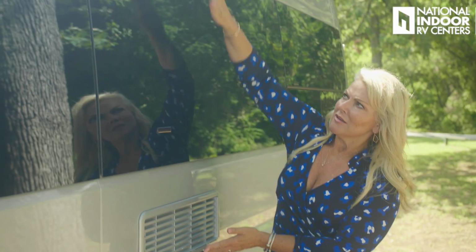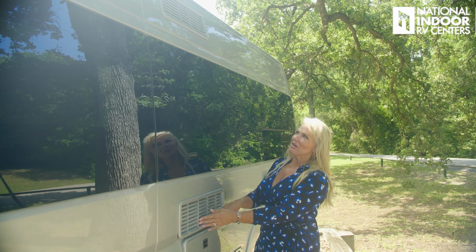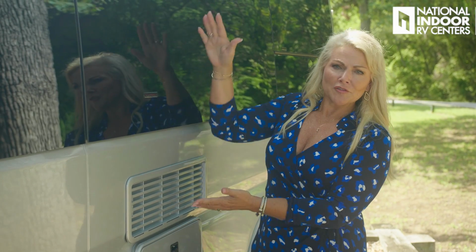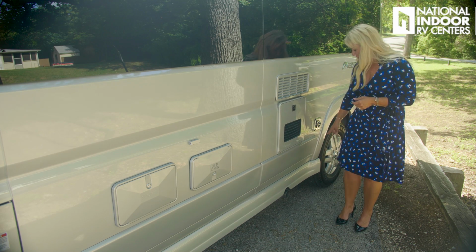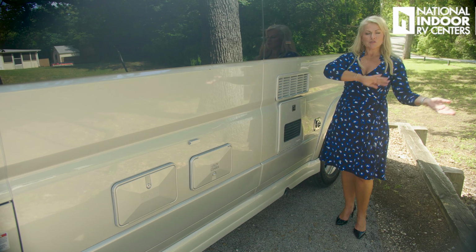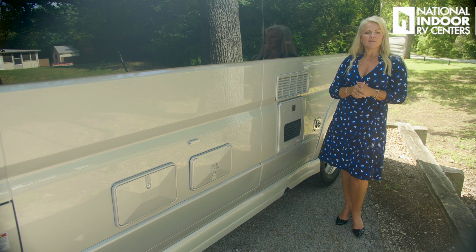Now right behind this is our refrigerator. As we all know, we learned in grade school that hot air rises. The cool air goes in here and the hot air comes out there, so that you've always got airflow behind your refrigerator. So here we have our engine exhaust. You'll notice all the vents, exhaust for our engine, furnace exhaust, and generator exhaust are all on the driver's side, so that you can totally enjoy the outdoors on the passenger side of the RV.